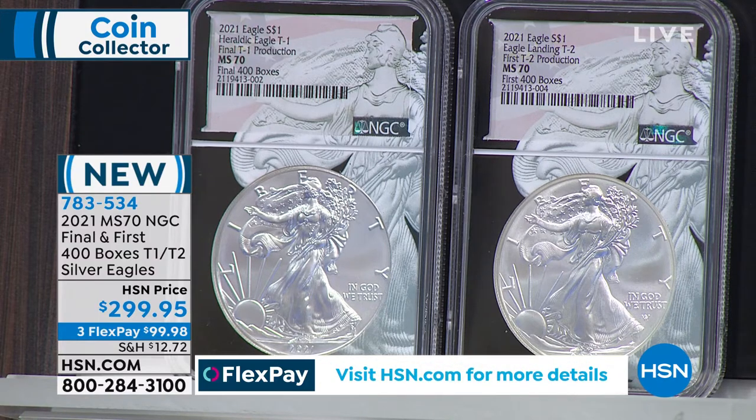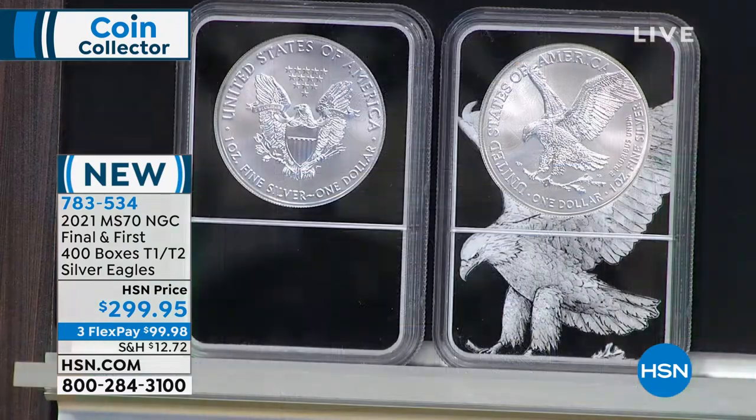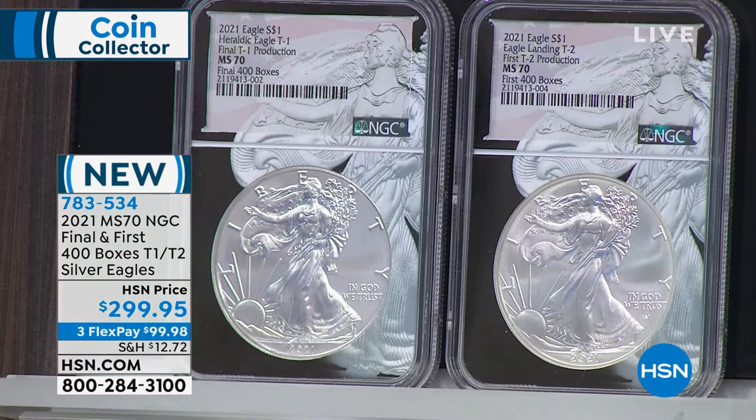These first 400, last 400 boxes are what we call first last, already 100% sold out from all of the distributors. What's out there is already hitting the market. They have been immensely, incredibly, ridiculously popular. So it's not just the first 400 boxes and last 400 boxes that we have here, but out of those 400 boxes, we have got the coins that are graded perfect Mint State 70 as well. So they're the perfect coin. So there's not 200,000 Mint State 70s. There's not going to be 100,000 Mint State 70s. They are far rarer than that in grade in Mint State 70.